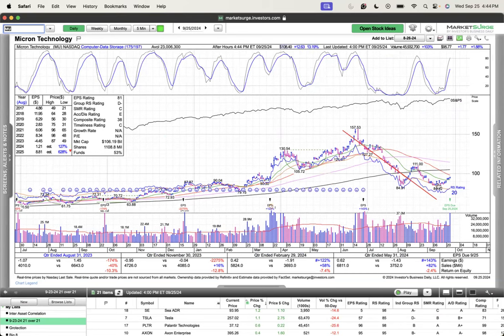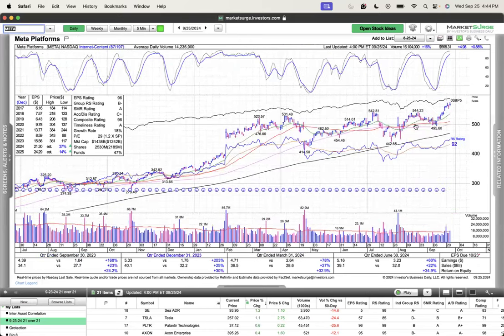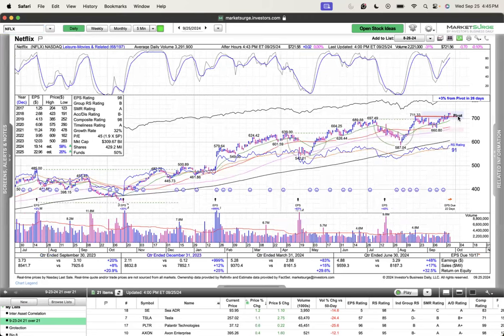And then taking a look at some other tech, Meta, they announced some new virtual reality stuff today, and this after it broke out, continuing higher. Netflix, probably the second best big tech name right now. This one, as long as it holds above that 700 Livermore level, maybe this makes a run higher, 750, 800, two psych levels above, to watch out for.